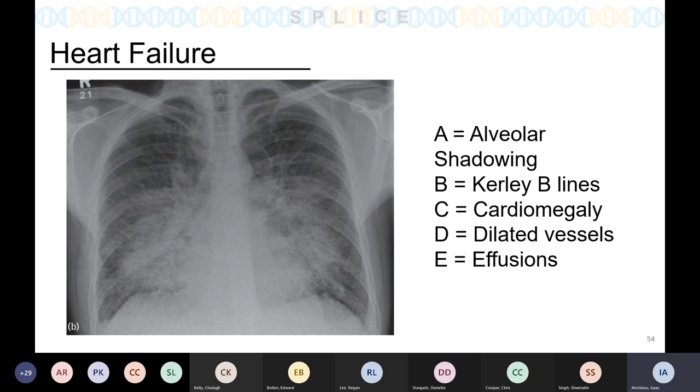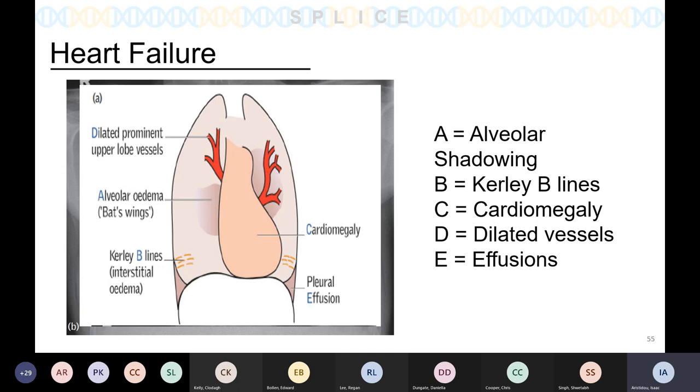I've got a picture that illustrates that a bit better for you, like a cartoon. I would pay attention to this sort of stuff. It could come up. I don't think heart failure came up in our OSCE, but just something to be aware of if they ask you to interpret any imaging. And they do love these integrated stations now.